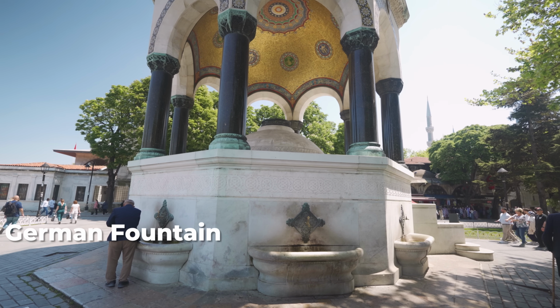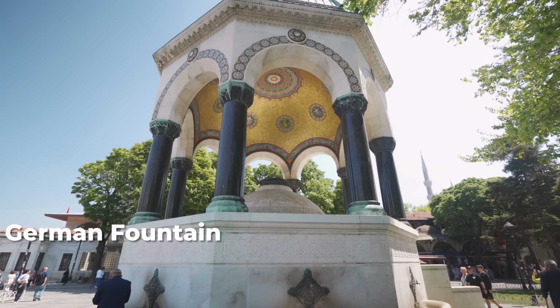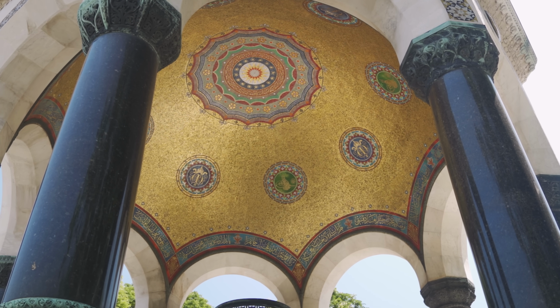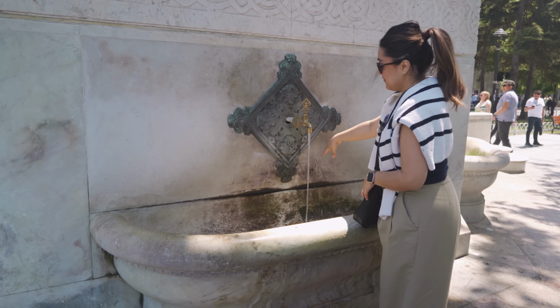Lastly, we also have the German fountain, but this was brought here in 1900. Its dome is covered with beautiful golden mosaics. This area is also free to visit.